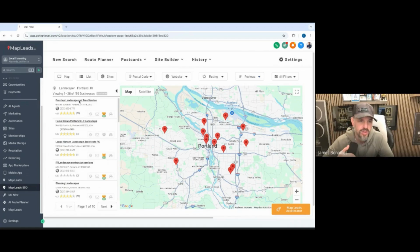All right, cool. So now we have our search, right? We're doing prospecting, trying to get some clients, and now we have a list of 195 landscapers in Portland, Oregon, with the most up-to-date data from Google as of today at 10:50 a.m. All right. So now, what can we do with this data? Let's go through each step of this.